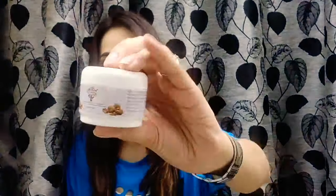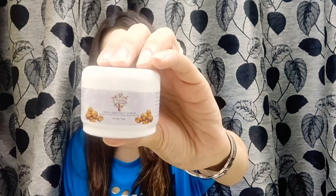and wrinkles. So the manufacture is of July 2019, best before 12 months from the manufacturing date. 500 rupees is the price, and of course hand and foot scrub, so quite useful.